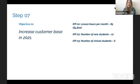12 new students. Number of virtual sessions, 6. So what is our number? 6 per what? Sylvie, do you remember? Because I don't. We wanted this to be per month. So these are the new students you hope to get per month. And then obviously this would grow. So out of your lessons, you would have 6 virtual ones, 12 normal ones as well as the grow. Okay. So 18 total. Because for now I'm totally virtual. Yeah. But we're hoping by 2021 you might be back in person, but who knows?